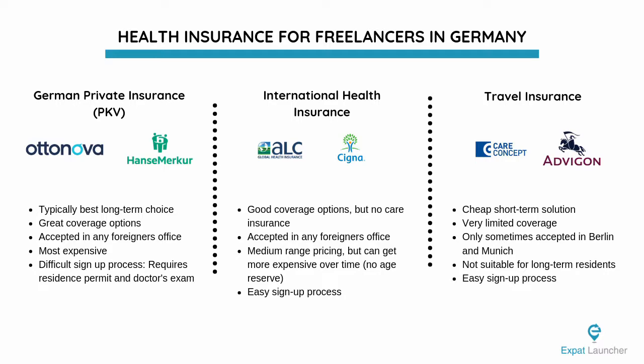What should you look for in a health insurance? Well, we went a little bit about the coverage already, and that's really the most important point. You want to make sure that if something happens to you, the insurance is there, and besides having a health issue, you don't also have financial problems on top.